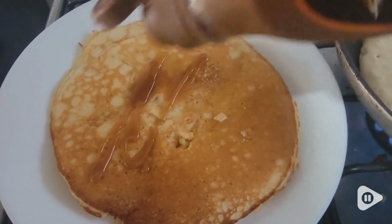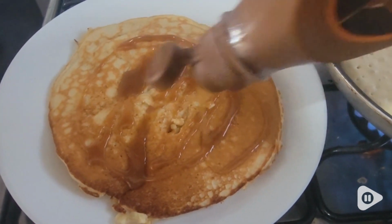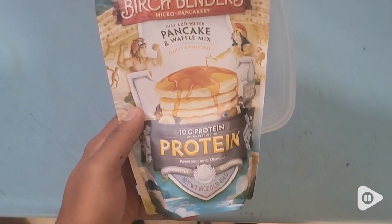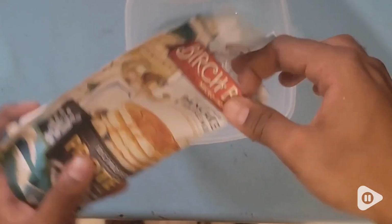And this Birch Benders pancake and waffle mix is just great. One of the things that I like the most about this mix is that it comes with 10 grams of protein every time that I use it. Sometimes, or most of the time, when I use this type of pancake mix, it won't give me any added benefit. But having this guy here, I mix it with the eggs, then you just need water.